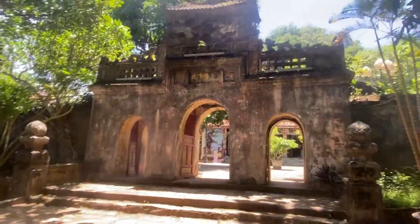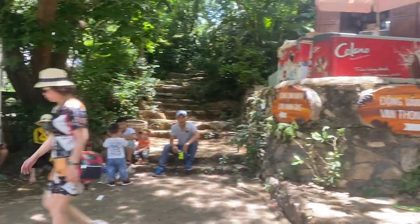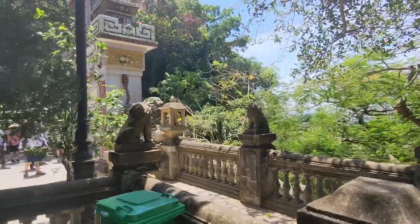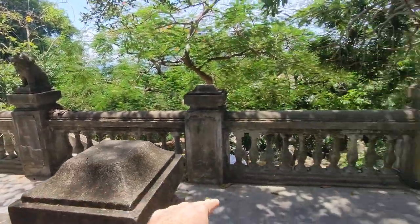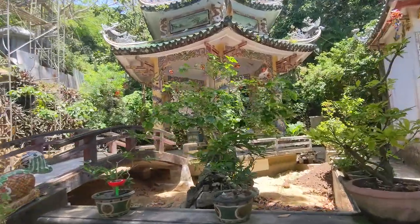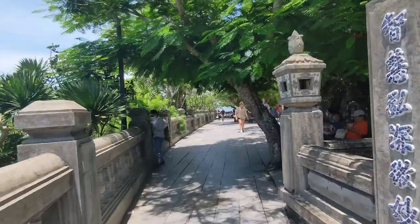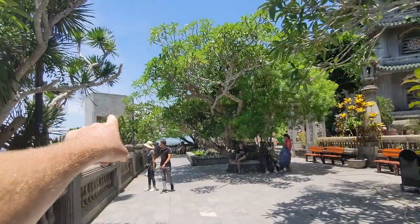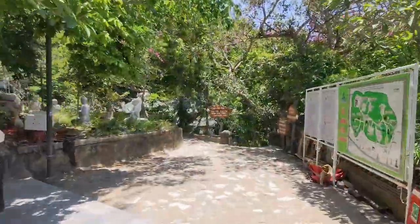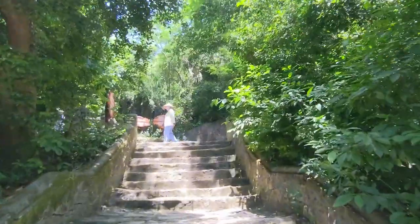Top of gate number one. What we didn't know before is this pathway right here goes up and around, and there's a lot more to see. And this is right here at the pagoda, and there's a cave back here, and the temple here. This place is pretty massive. Elevators are right there. So when you come through here, there's a lot more to see. Climb the steps here and keep on going.